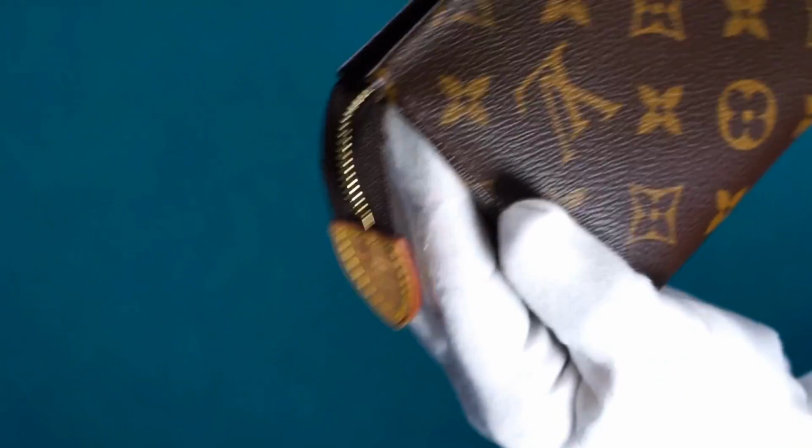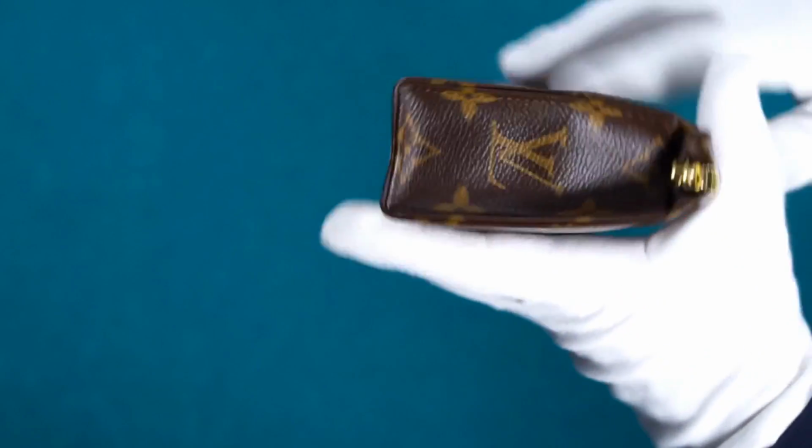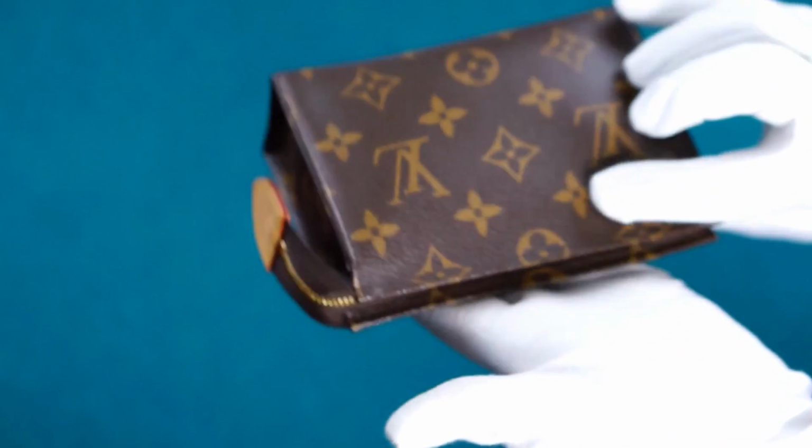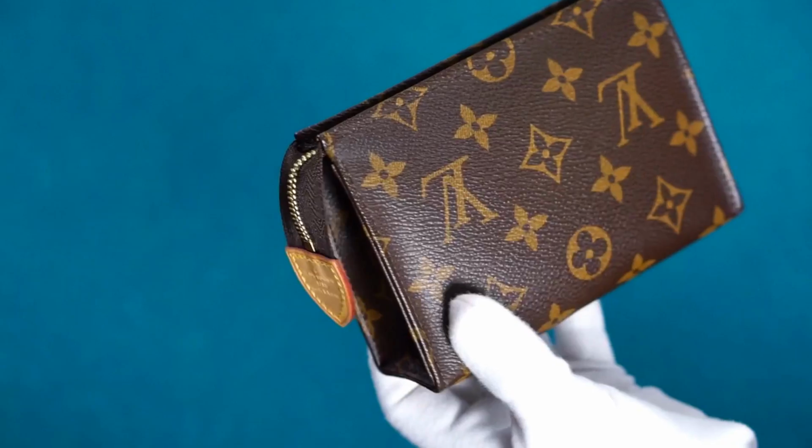The zipper works perfectly. Now, when I don't use these bags, and of course we have the Louis Vuitton upside down on the back, you know, you've heard this in 1,000,001 videos out there. One continuous piece of canvas running throughout the bag, piece, pochette, pouch, whatever you want to call it.